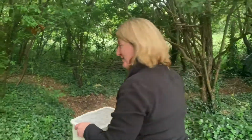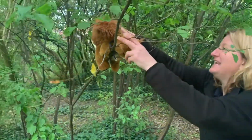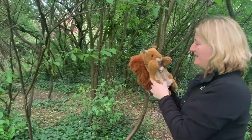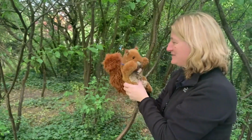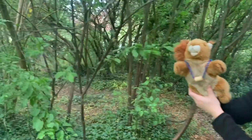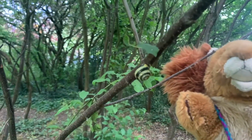Oh my goodness, look who it is. It's the little squirrel. Come here, little squirrel. What are you doing there in the tree? Come and say hello to everyone. Give them a wave. Hello, everybody. Hello, little squirrel. You were there for a reason. What was it that you were there for? Oh my goodness me, she's pointing. Look what she's pointing at. What's on the tree? I wonder what the little squirrel found.